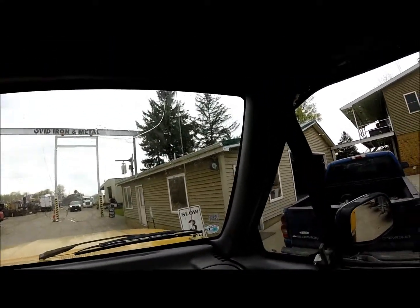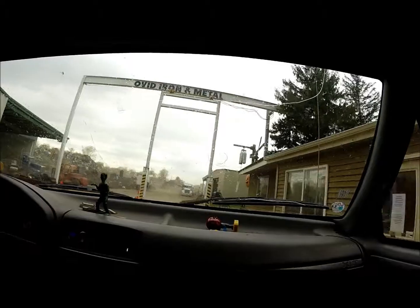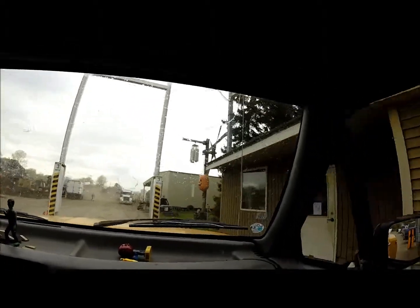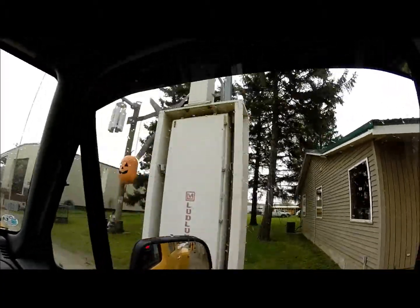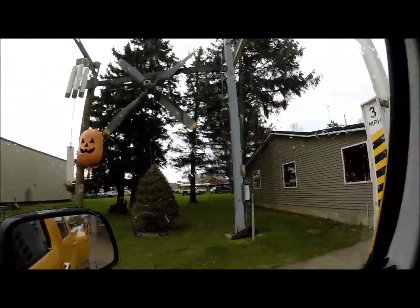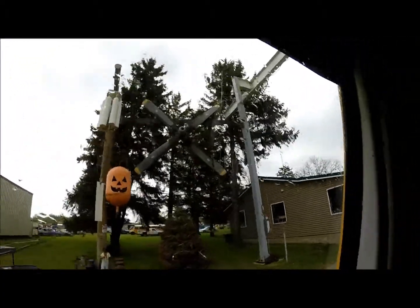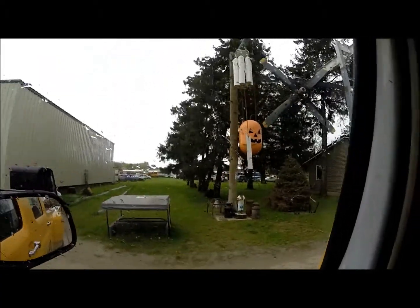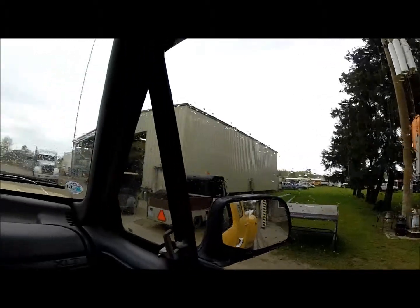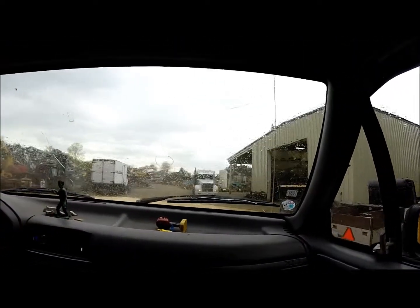Some days I don't think. Whoa, when did they put the pumpkin up? Huh. That's sweet. Giant chimes, pumpkin, propeller. They've added a few things since last time I was here. Oh crap, we're gonna be doing this in the rain.